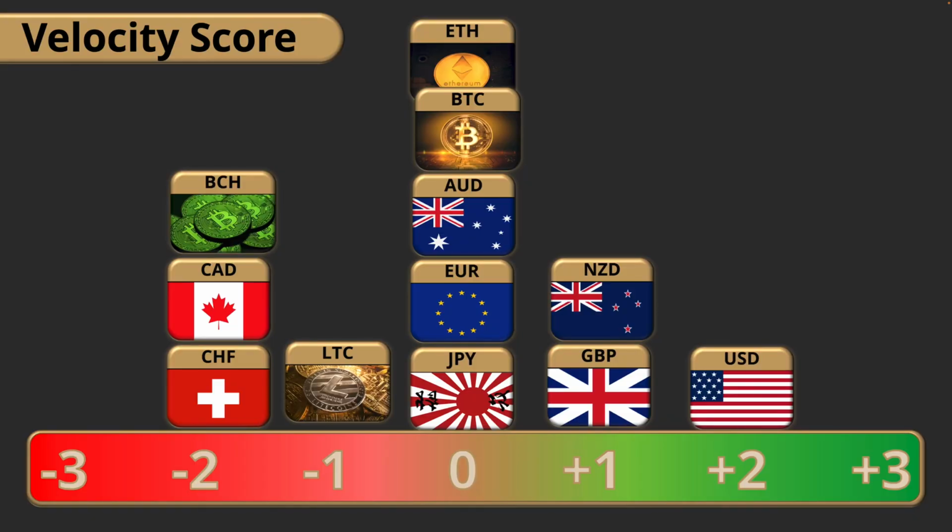Okay, moving on now to some currency analysis. On the velocity score side of things, I've got the dollar at a +2, the pound and the New Zealand dollar at a +1, but that's kind of deceptive. And then on the negative side of things, we have the Swissy and the Loonie. Crypto is kind of all over the place. ETH and Bitcoin are actually holding up pretty well, whereas Litecoin and Bitcoin Cash are looking a little more bearish.